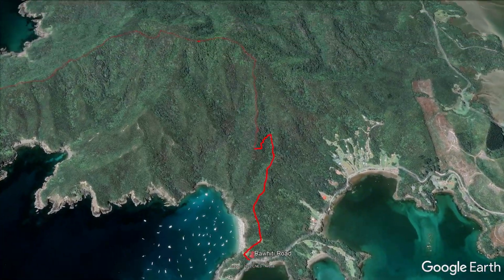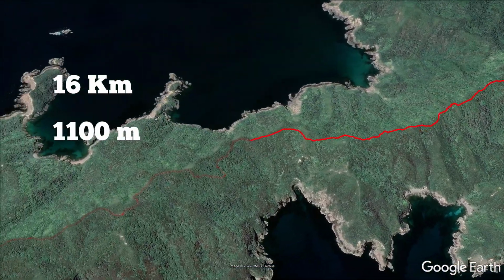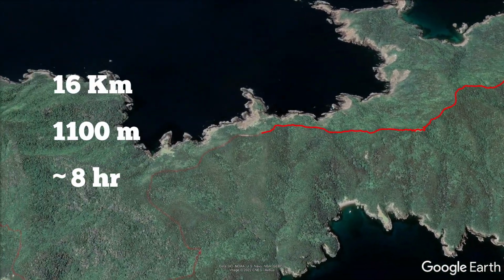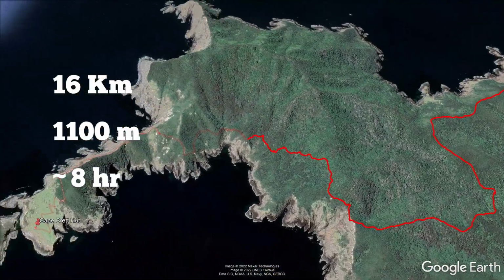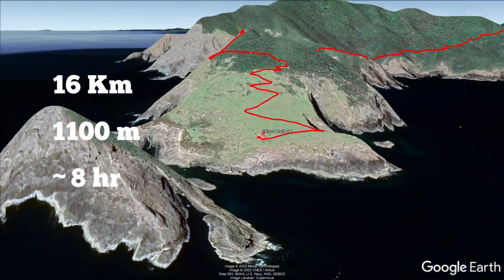The trek to Cape Brett Hut is 16 kilometres long with 1,100 metres of climb and takes the average person about 8 hours to complete. It is a long, hard walk with a deceiving amount of climb, so a moderate to high level of backcountry skills and experience will be required in order to reach the hut safely.